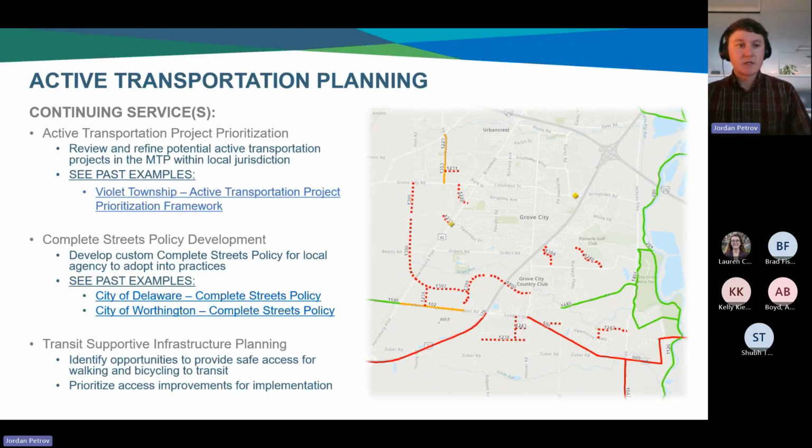So first of all, active transportation planning. We have 3 services under that umbrella: active transportation project prioritization. So with this, we'll review and refine all of the potential active transportation projects in the MTP within a local jurisdiction. So take a look at what are the gaps in the local network, what should the priorities be based on in-depth analysis work and engagement with stakeholders, and then submit those top priorities into the Metropolitan Transportation Plan so that they will be eligible for attributable funding and for federal funding.